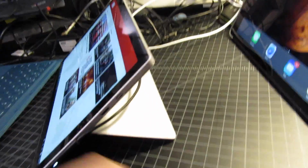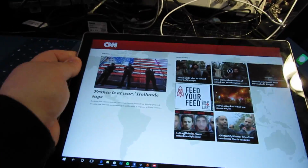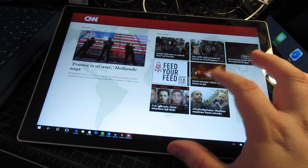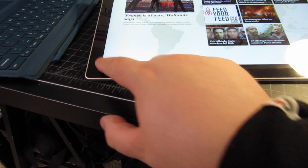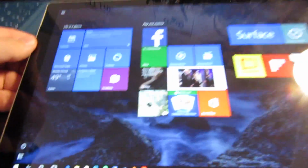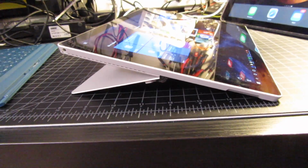What's great about this is if you are going to sit right here and do stuff or use the pen, you can easily do that. If you need to move it back, you can do that. And then this is about as low down as it goes, but I don't know that you would really need it much lower than that.